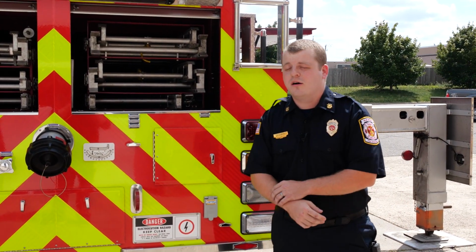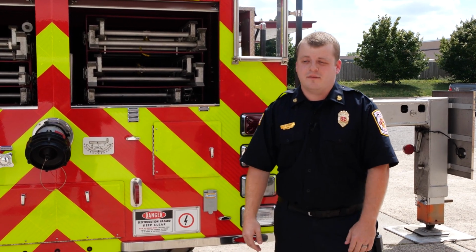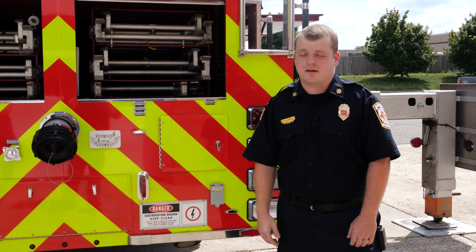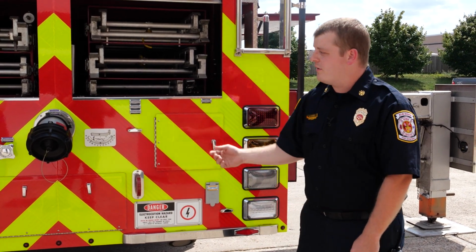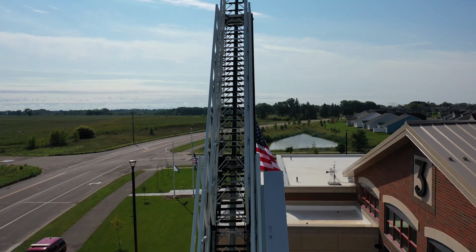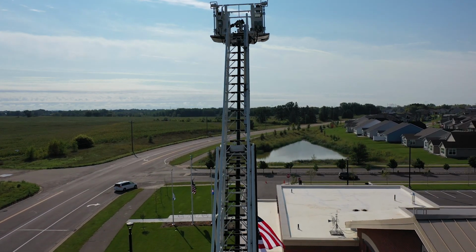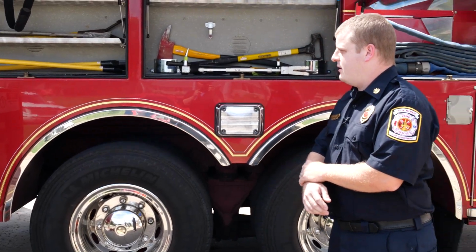Really big ladder, but it allows us to get to where we need to get if somebody was trapped on like a 4th floor of an apartment building and we can't get the ladder truck back to it. So having these big ground ladders like this makes it so there's not many places in the community that we can't get to. But carrying on to more of the main functions of the truck company is force entry.